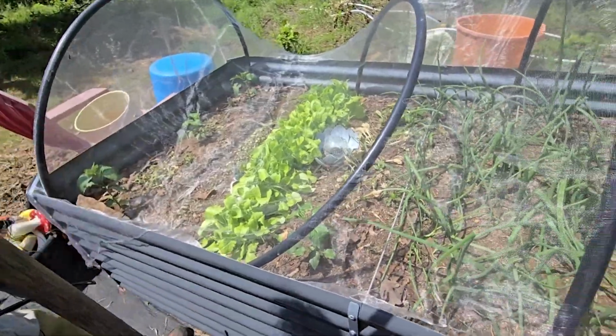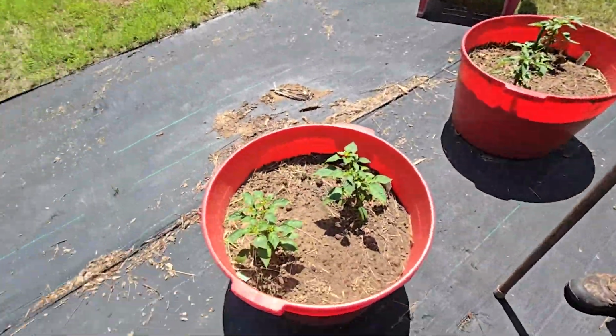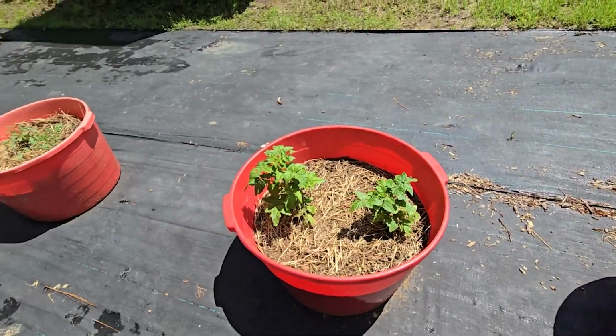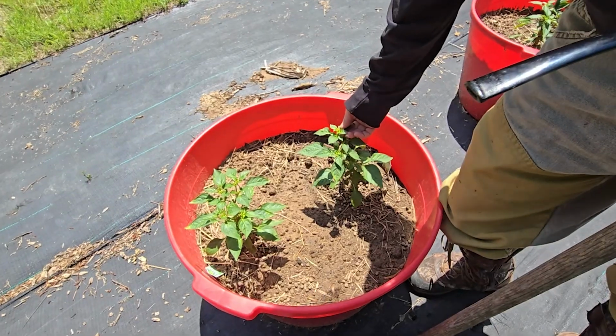Oh, the peppers look grand. The onions look grand. They're doing good. Yes, everybody's doing good. Tomatoes are great. I got a little bit of green new growth out here. Peppers coming off. Maybe. Yes.